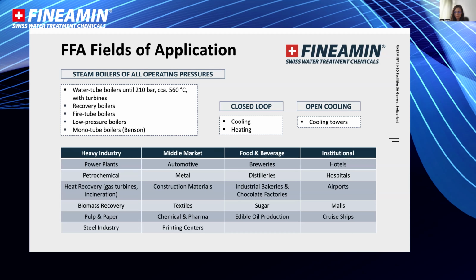And as you can see, we have a diversity of treatment concerns, as well as the markets that we are addressing with the treatment. The most well-known part of the film-forming amine-based treatment is basically steam boilers. We have references up to 210 bar, and it can be used in water tube boilers, in recovery boilers, in fire tube. It also has applications in closed loops, whether a cooling system, district heating or heating loops.